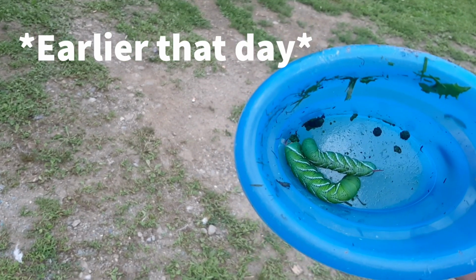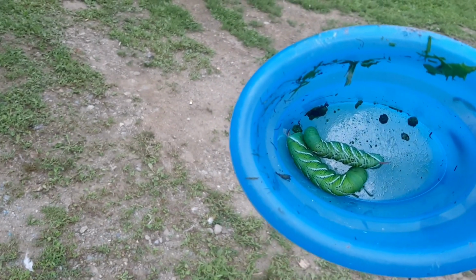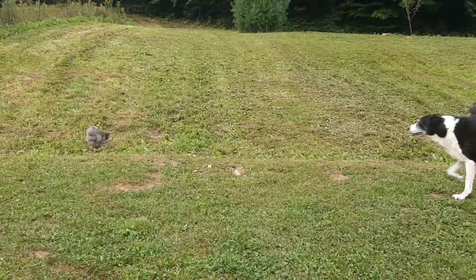So while working in the garden, we found 2 tomato hornworms, and sometimes they're called tobacco hornworms. So we're gonna feed them to the chickens. Alright, so we have some chickens up here on the hill.